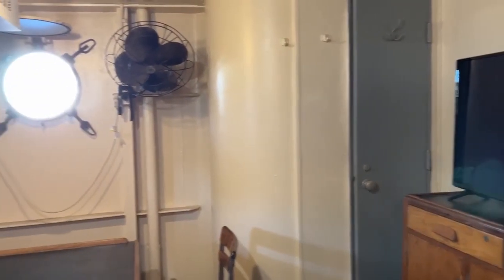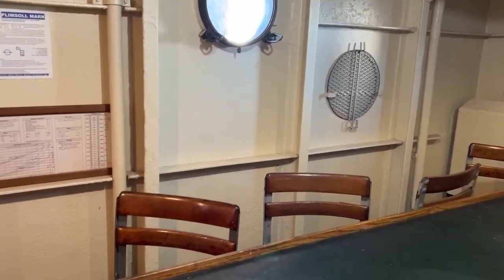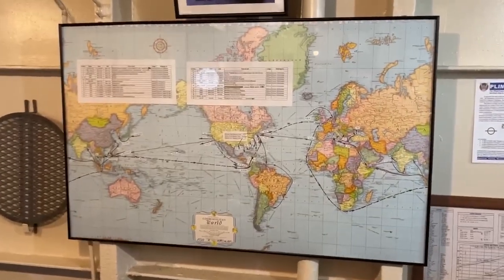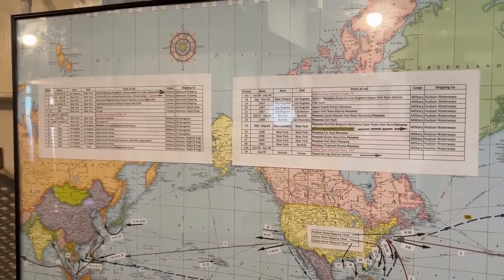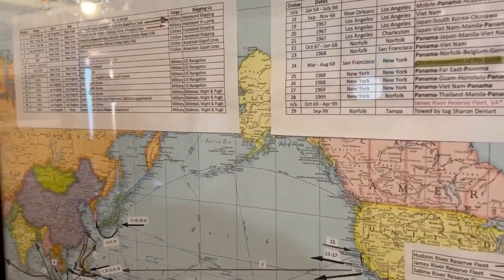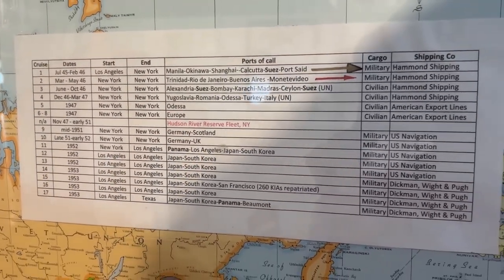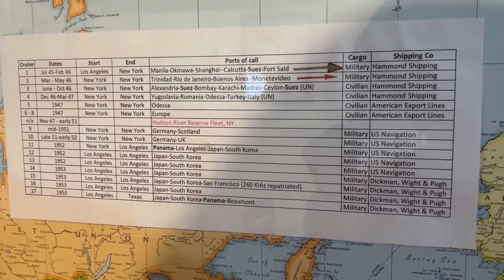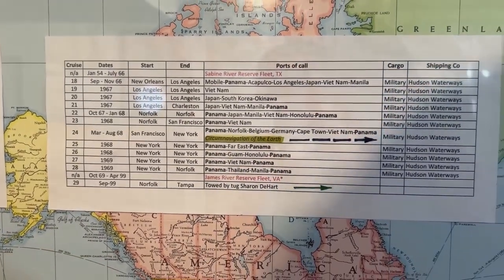Okay, so maybe starting over, but this is the mess decks. I was looking for it. It's right across from the galley kitchen. And okay, this is just really cool. It looks like these are the dates that it sailed. This is just really, really fun. This is the real thing. This is actually a ship that functioned in World War II, Korea, Vietnam. We can take her away on our own power.